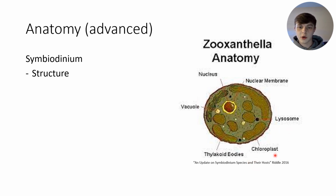Then you have the chloroplast and the thylakoid bodies. Both of these together are very important and are the core components of photosynthesis. These are a subcomponent of the chloroplast. They're a special organ, called an organelle, which converts photons, or light, to energy inside of the chloroplast itself. And then external to this, the chloroplast basically just packages up all the sugars produced by the thylakoid. So that's the general structure of zooxanthellae. Next, we'll go into their life cycle.